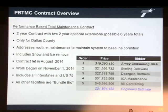On this slide, performance-based total maintenance contract, ours is a 2-year contract with 2 2-year optional extensions for a possible 6-year total. It's only for controlled access facilities in Dallas County. It addresses routine maintenance to maintain the system to a baseline condition. Our contract includes snow and ice removal, let in August of '14, work began November 1st of '14. It includes all interstates and US 75. All other on-system roadways are handled again in the bundle bid contract.